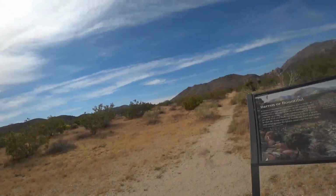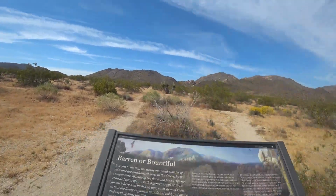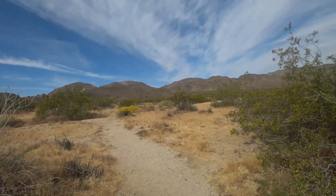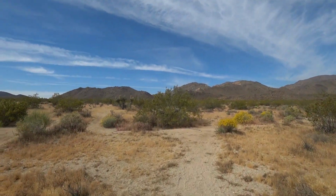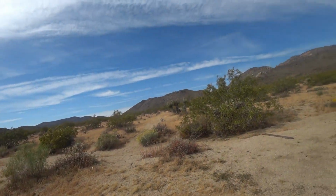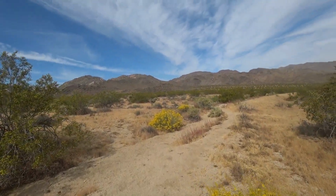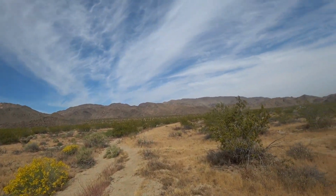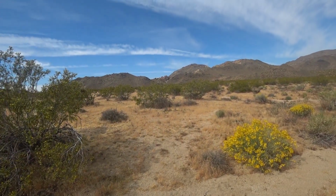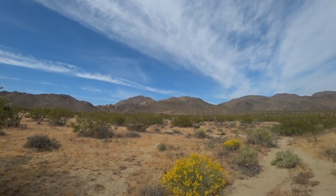So, here we are. Barren or Bountiful. Basically, this little exhibition right here, they actually call it an exhibit. Like, there was a sign on the road saying, exhibit ahead. This exhibit basically says, no matter how you see a desert, a desolate place for energy opportunities, a desert wonderland to have recreational fun, you should also see it as a vast and vibrant ecosystem. That even though there's a lot of space between the plants and the animals aren't so big, doesn't mean that there are not a lot of little creatures scurrying around.